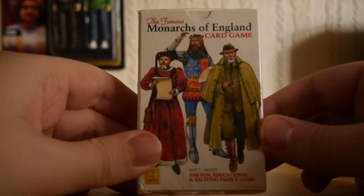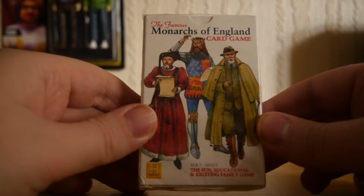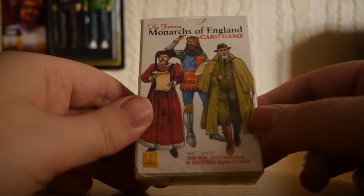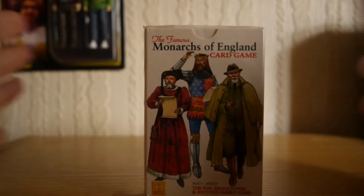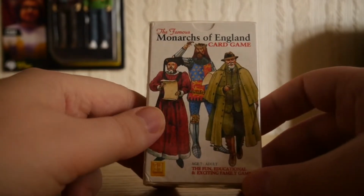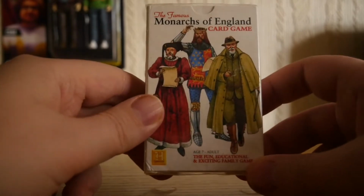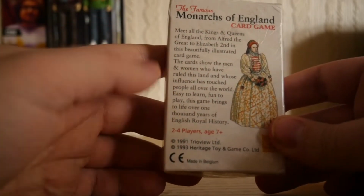Now, for those who do not know, this is part of the Heritage series. I came across them, well, just this card set. They've done loads over the decades, but this is the one that they're most well known for, and I must have got this sometime between 93 and 95, but this set originates from 1991, and this is the 1993 re-release.